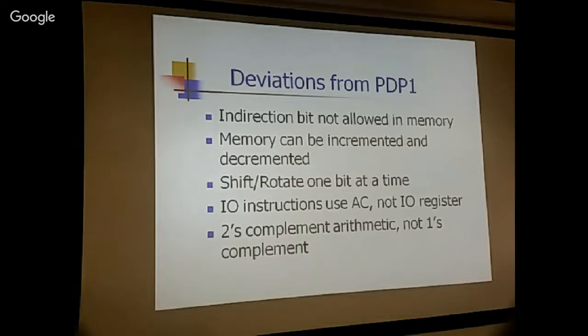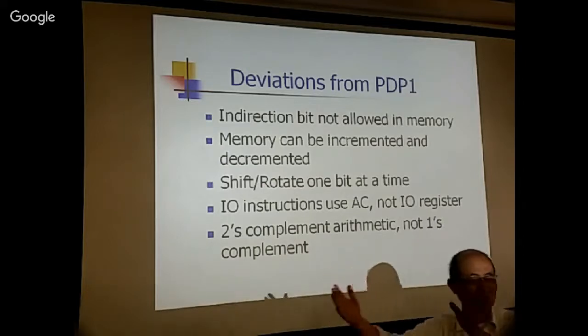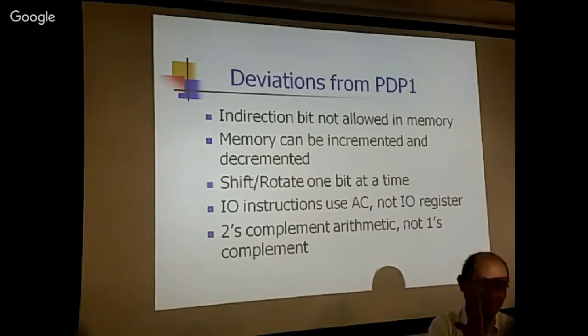And the hardware specifies that if the memory has this bit set, then it's another level of indirection, and there's no limit to it. In the memory, there's no limit to the indirection. It was horrible. Depending on the contents after the address. In the memory, you remember, it's an 18-bit word. So there's 12 bits of address, and the next bit above the address is the indirection bit. If this bit is set, the memory goes another level.